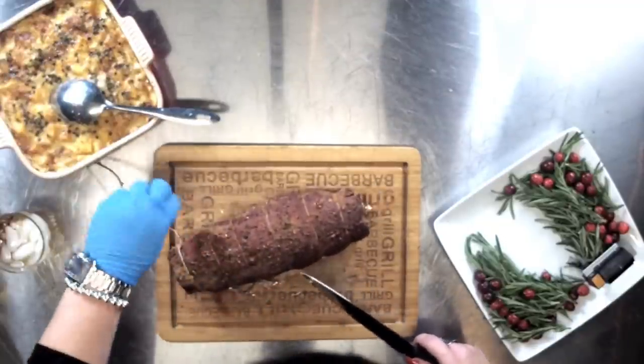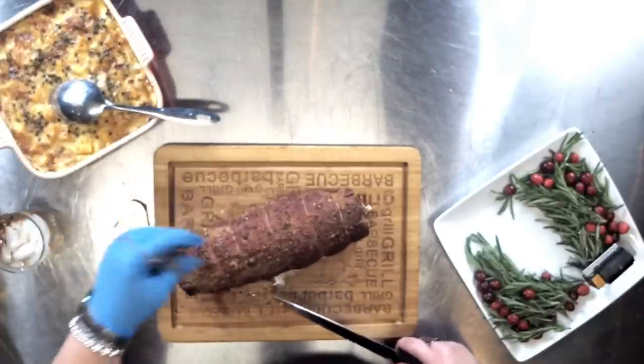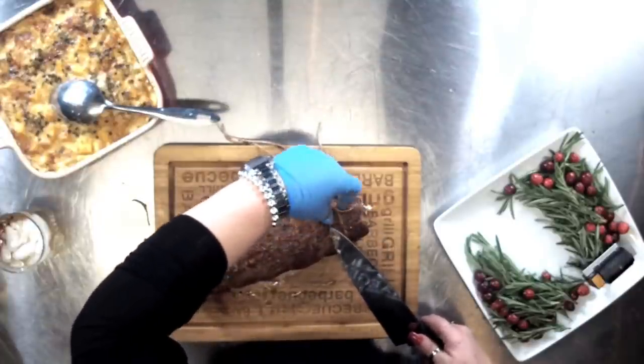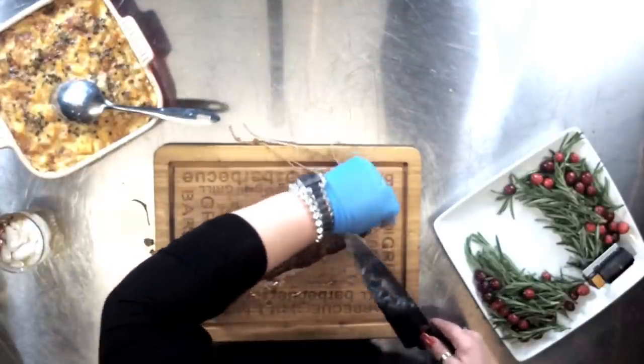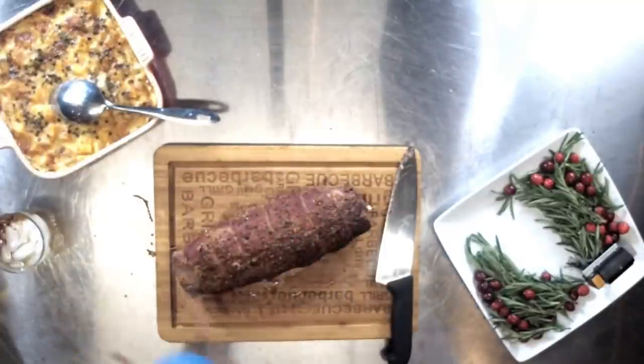Nobody wants to be eating string. I'll tell you right now, I don't want to be eating string. You shouldn't want to eat the string. And as you can see, when you take the string off, the meat all stays nice and consistent in its shape. And I think that's really important, right? It didn't flop apart, it didn't split. So I think that's really worth the time to do that.